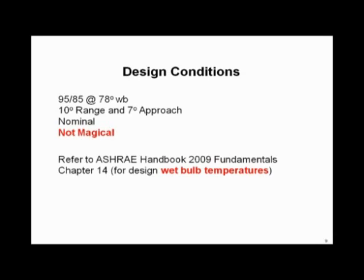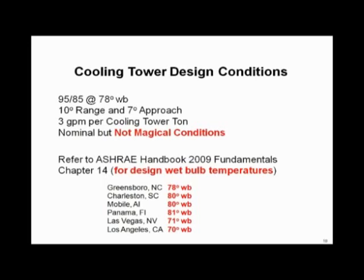This is all out of ASHRAE, but there's nothing magical about it. The reason I mention ASHRAE here is because that's where you're going to go to find your conditions for Greenville, South Carolina, or LA, or Alaska. Wherever in the world you want to go, you go to ASHRAE and you look to determine what your local design wet bulb should be. And when you do that, you soon realize there's nothing magical about this nominal condition. So here we go. In our local part of the world where I live in Greensboro, the nominal is 78, and that's pretty much right out of the book.